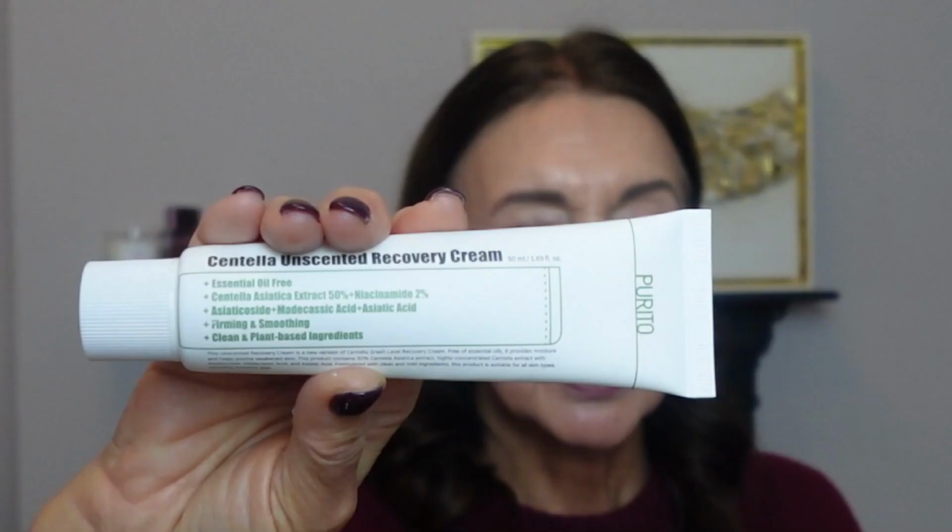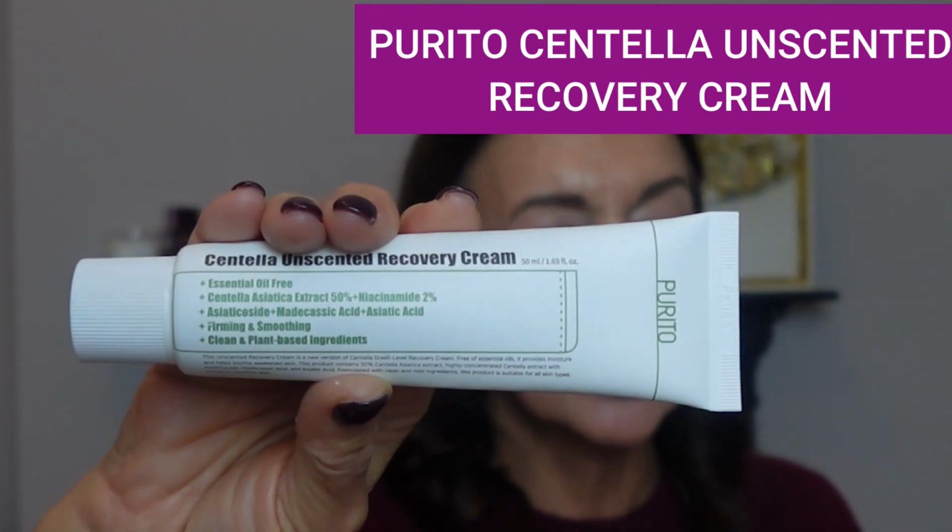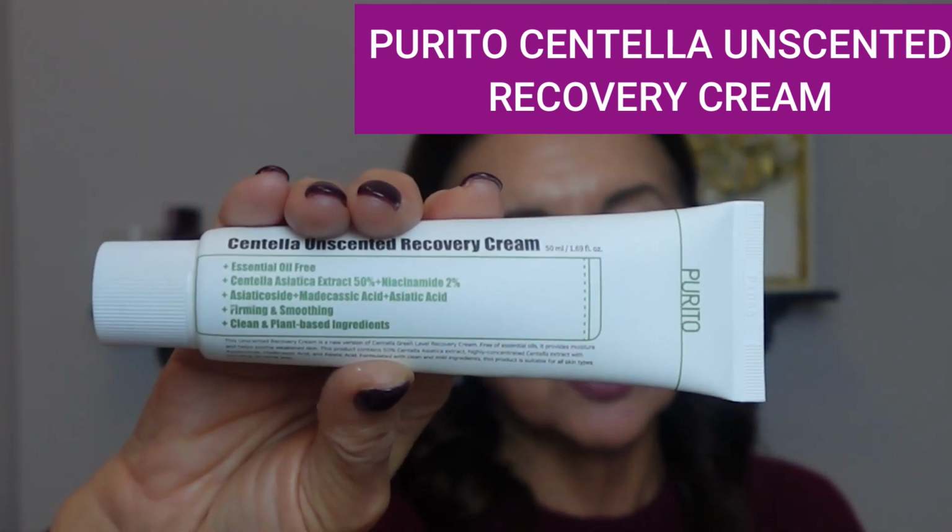Then I follow with the Cetaphil again, and then I alternate between two products. So one of the products that I've been using, which I was gifted by Stylevena at the beginning of 2023, but didn't really pay much attention to, is this Purito Centella Unscented Recovery Cream. Now this contains glycerin and tiger grass, or cica. So Centella is just another word for cica or tiger balm, or gotu kola. Actually, it's got lots of different names.